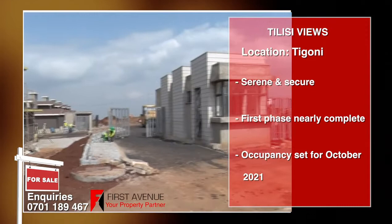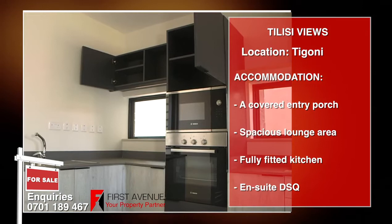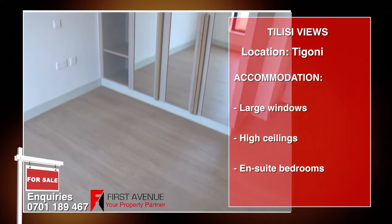The homeowners will enjoy a covered entry porch, a spacious lounge area with a fireplace, an open-plan fully fitted kitchen with high-end appliances from Bosch, a door leading to an ensuite DSQ, large windows for natural lighting, high ceilings and an ensuite bedroom fitted with wardrobes and laminate floors.